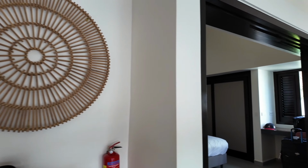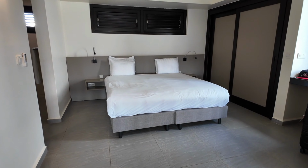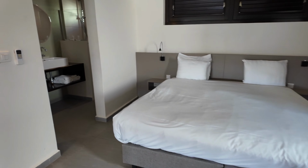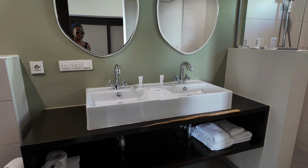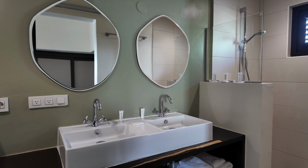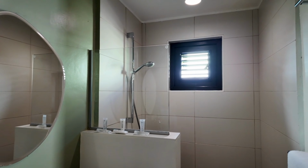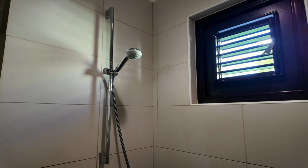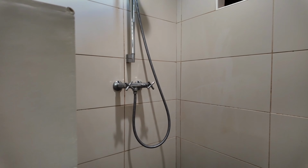I love the way the bedrooms are separated from the common areas because the master bedroom has its own private sliding door to keep the air conditioning in at night, because the bedrooms are actually the only air conditioned areas in the villa. The bathroom was spacious enough where you have double sinks and areas to put your toiletries, double mirrors in case you want to get ready at the same time, a spacious walk-in shower with an adjustable handle so you can wash that sand off of your feet, and a window to get the breeze in to help you air dry if you choose to do so.